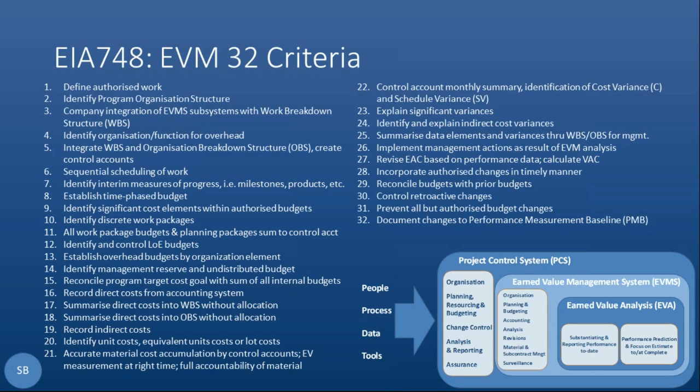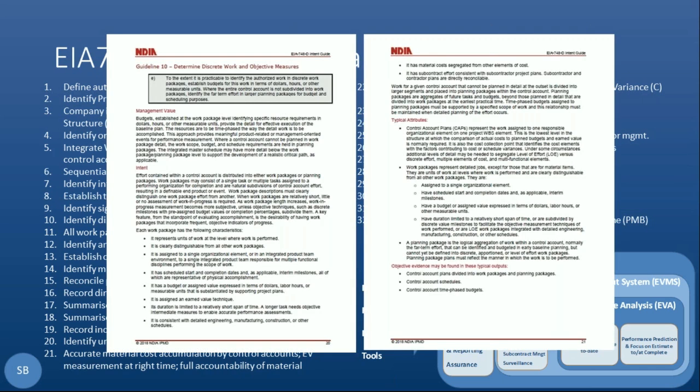So starting on criteria 1, let's get into the detail. No, only kidding, folks, only kidding. These 32 criteria are all backed up with additional information. And I'm just going to give you an example here. This is the NDIA interpretation guide for earned value management. And this is the requirement you will have to meet for guideline 10 and 10 alone. If you can multiply that by 32, you'll start to see the level of requirement that it will take to meet EIA 748, exactly.